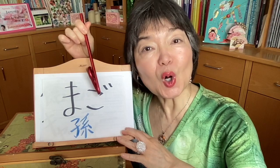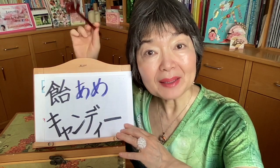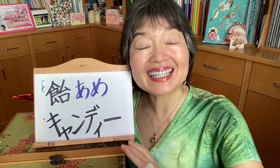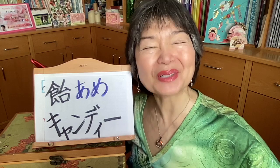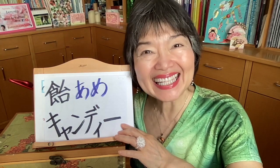Vocabulary, 孫. This is grandson or granddaughter or grandchildren. 飴 means candy. But if you want to say 飴, please be careful with intonation. タンタン、飴 goes up. 飴, it is candy. Because if you say 雨 going down, 雨, it means rain. So be careful. 飴, or also in katakana, candy, just as in English, candies.